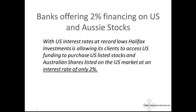With US interest rates at record lows, Halifax has been working hard over the past year to provide its clients with access to US rates. Now Halifax is allowing Australian clients to access US funding rates at only 2% interest for the purchase of US shares, as well as those shares that are listed on the US Stock Exchange that include most Australian large cap stocks, as well as the largest international shares.